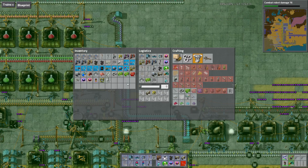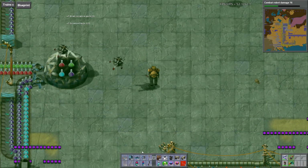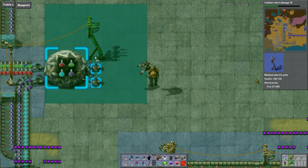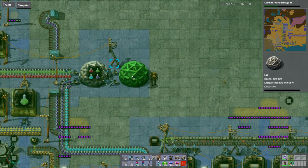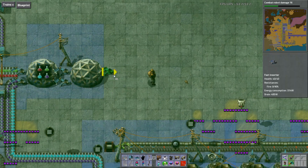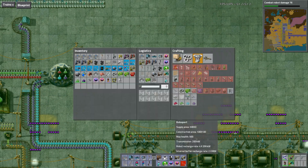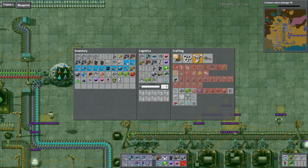Okay. So what you do is you take the research labs. You go like this. And you go like this. Let's just put a power pole there like that. Let's put another one down. And make a blueprint of that. This was an awesome blueprint, by the way.